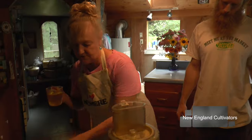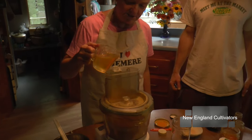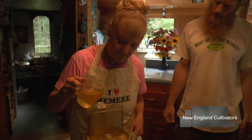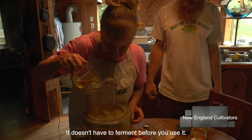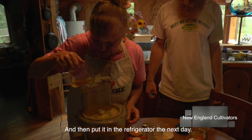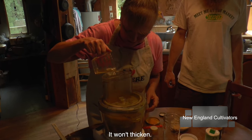Most of these come with a hole in the bottom of this if you want to add it that way. But I like to add it this way because then I don't have to wash that. So you can just add it really, really slowly. What I do is I leave it on the counter overnight before I put it in the refrigerator. It doesn't have to ferment before you use it, but if you want it to ferment, you leave it on the counter overnight and then put it in the refrigerator the next day. If you try to pour the oil in too fast, it won't thicken.